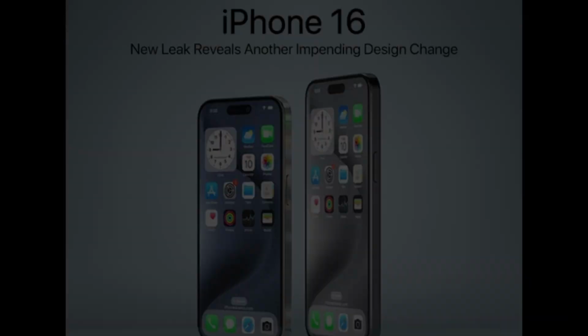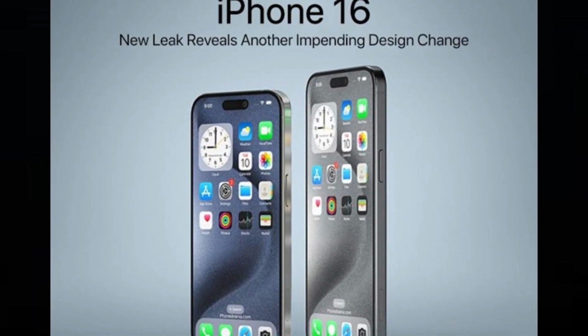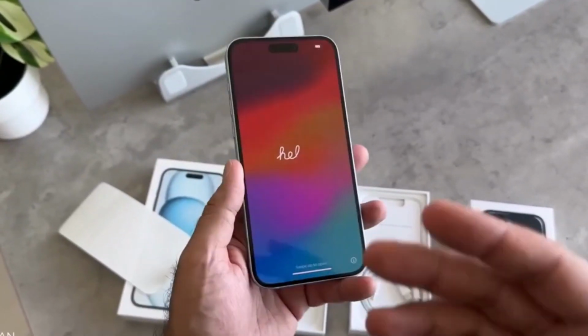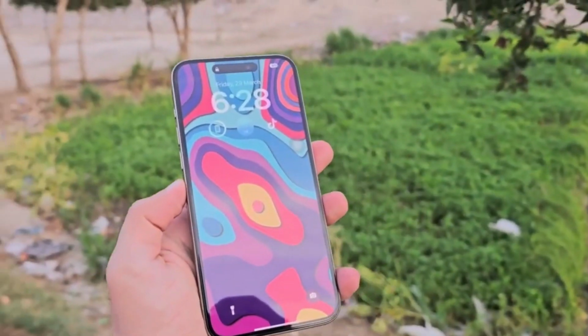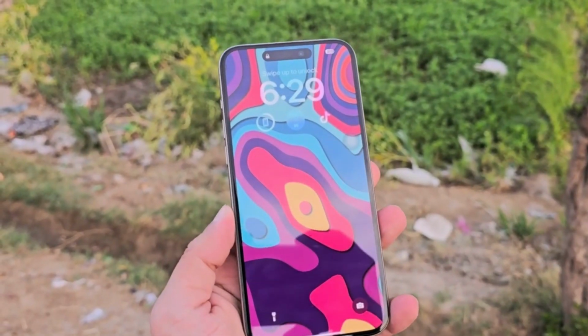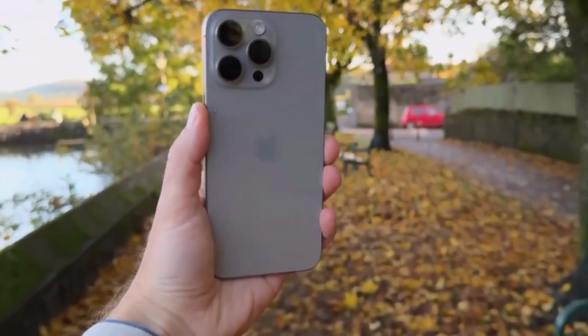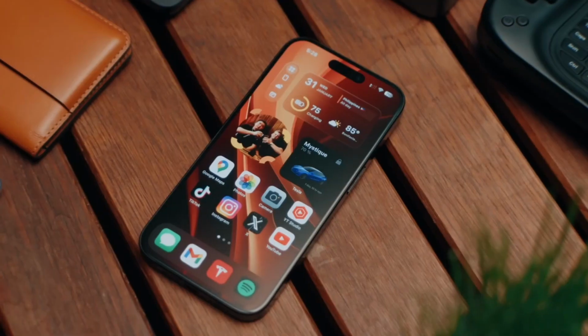How is the iPhone 16 Pro Max shaping up against its predecessor? What's changing and what's staying the same? Let's see how the iPhone 16 Pro Max shapes up against the current best iPhone Apple has in its roster. First up, let's talk about design and size. The iPhone 16 Pro Max will inherit the same design language as the iPhone 15 Pro Max, employing the same titanium frame with a completely flat screen.